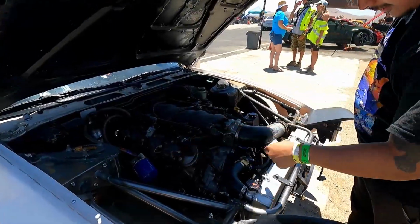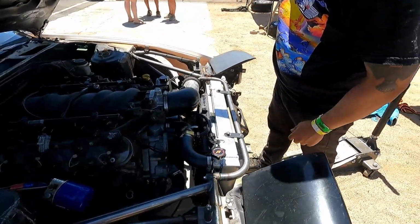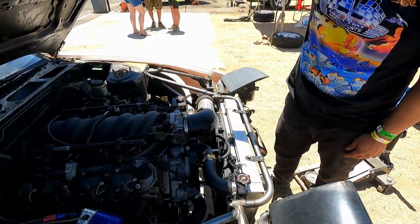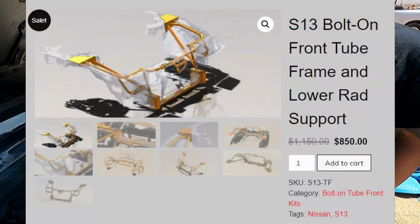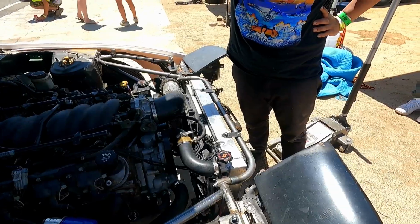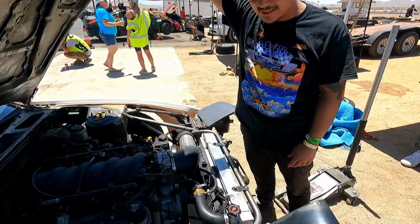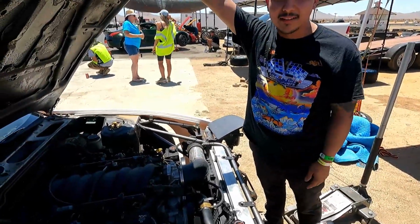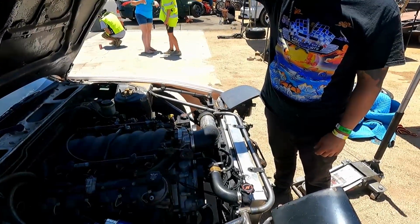It's like all the bolt-on stuff. Oh, that's cool. How much does this kit cost? Like 800 bucks. Okay, all right. That's not bad though. Yeah, it takes the headache out of it, because I do welding like tube bending, but when you're missing so much, it's hard to really line things up. Yeah, seriously. Takes the guesswork out of it, you know?